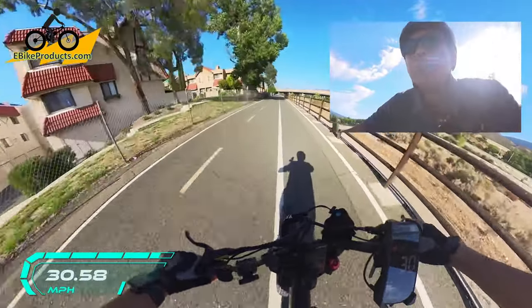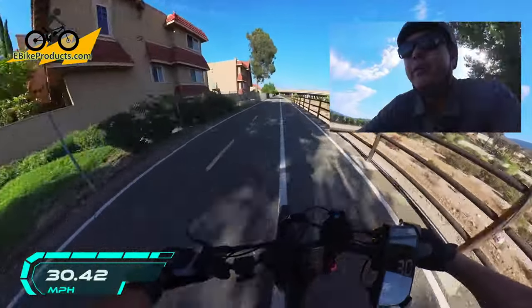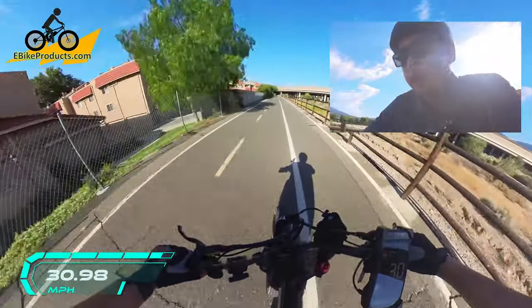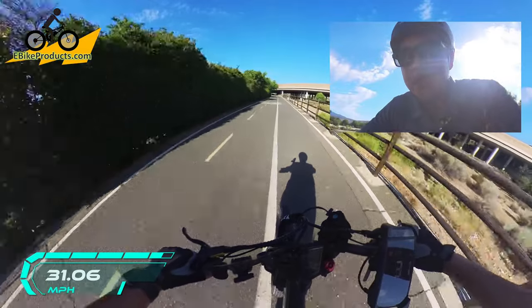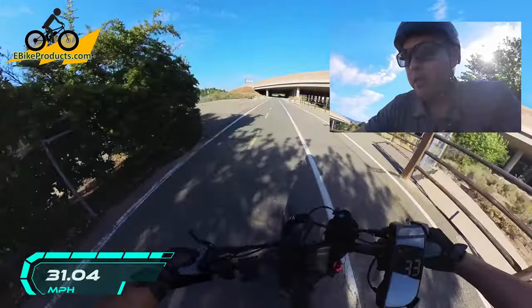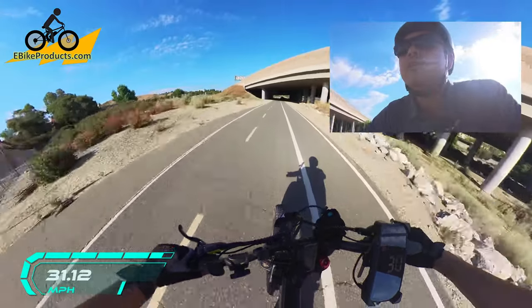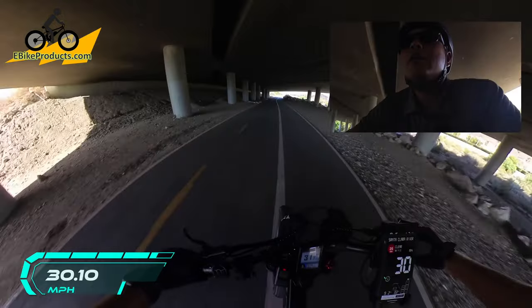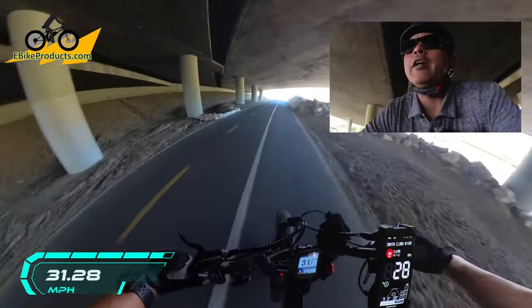Speedometer on the bike says 31 already. GPS says 30. I don't know exactly what 31. I did hit 31 on the phone GPS. The other one says 32 on the bike speedometer. 33 on the GPS. Okay, we're gonna go under an underpass, so I'm gonna lose some GPS signal. This is still a little bit of an incline.